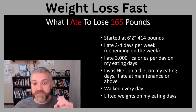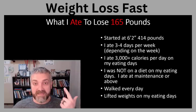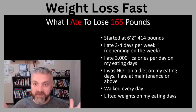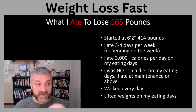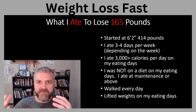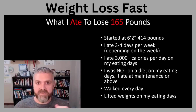Also, as you can see here, I walked every day, 60, 70 minutes or more, and I did lift weights on my eating days. So between my size and the huge increase in physical activity from doing nothing when I weighed 414 pounds, I could eat a lot of calories and still lose a ton of weight. Like I said, I averaged 5 pounds of weight loss for the first 10 weeks. But of course the amount of food that I ate certainly did decrease as I got used to fasting, and it's gone down now.